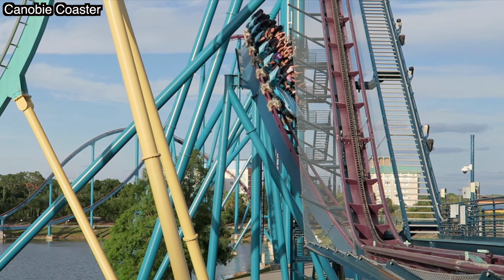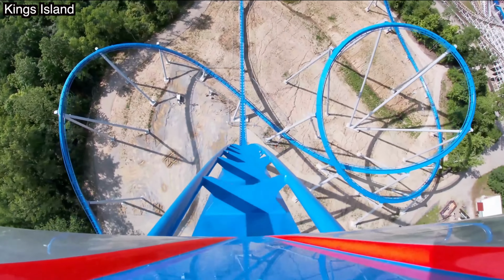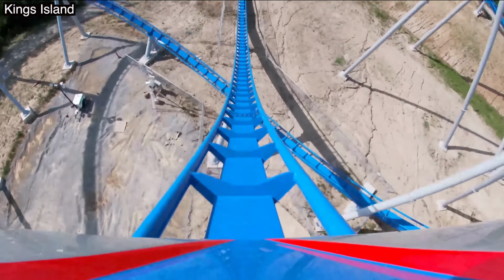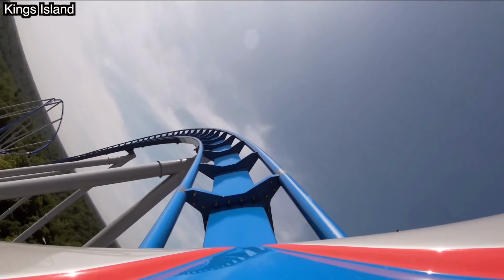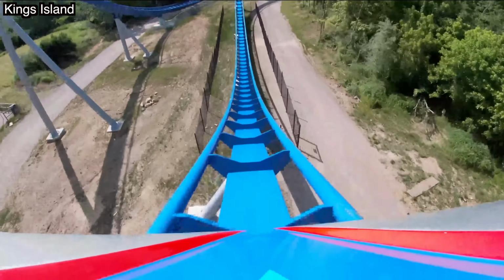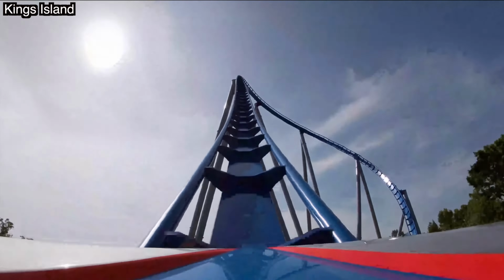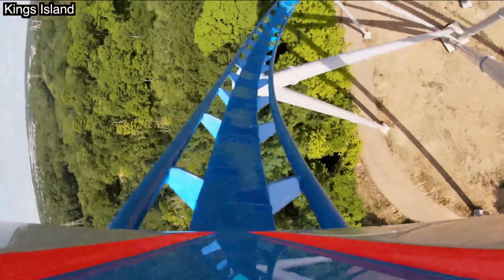Number 8. Orion at Kings Island. This B&M Giga Coaster is a great ride. The reason why some people don't like it is because it wasn't the Giga they wanted for KI. They wanted Fury, and this is not Fury. This takes Fury and Leviathan and mixes them. So while I'd say they are both better, no, I haven't ridden Leviathan, but I do think it would be better. Orion is a great mix of the two.